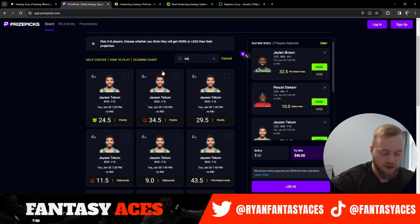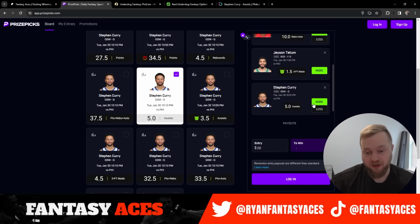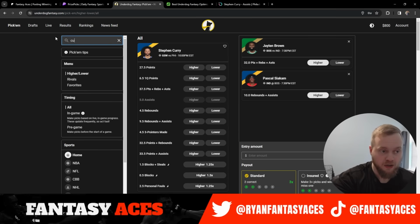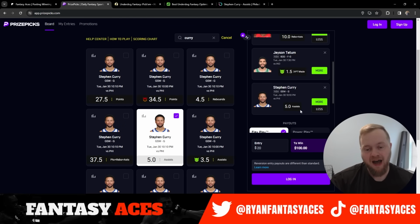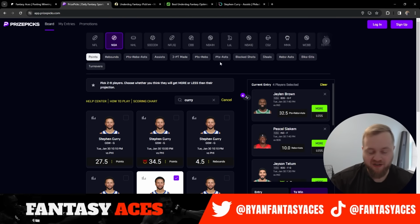So let's pull it up over here on Prizepicks. Curry assists. It is still at 5. If you're going to lock this play in, lock it in quick, because I'm pretty sure it's 5.5 on Underdog too. Could be wrong, but it's 5 on Underdog locked, so it's about to get bumped most likely. But love to play at 5. I probably won't take it at 5.5 just because I like keeping the value. But that is our 5th and final play of the day.